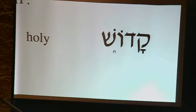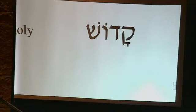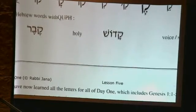So kadosh means holy, very good. Kadosh is holy. And the three root letters for kadosh are the kuf, the dalet, and the shin. And so you get words like kiddush, which is what you say when you're saying your wine blessing at the beginning of Shabbat usually. Or you have words like the kaddish, the prayer that you say at the end of a service. Sometimes it comes in a few times in the service, but most people think of the mourner's kaddish. Yitgadal v'yitkadash. Kadash is kadosh is holy. I like to think of holy as being not so much about something better, but something different, something set apart.